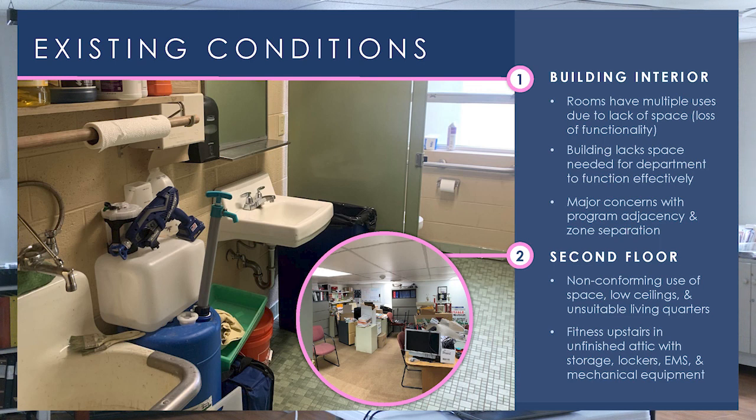One prime example of this is the training room, which also doubles as the kitchen, which also doubles as the report writing area, which also doubles as a transition zone coming off the apparatus bay floor, which also provides access to the second floor. So there are many opportunities within building design to layer program.